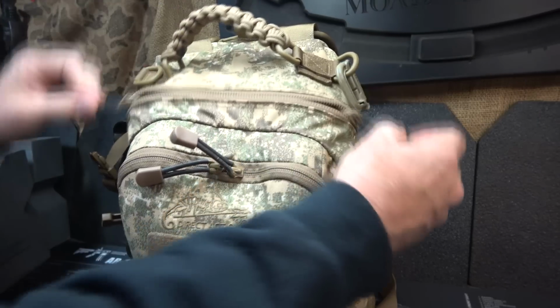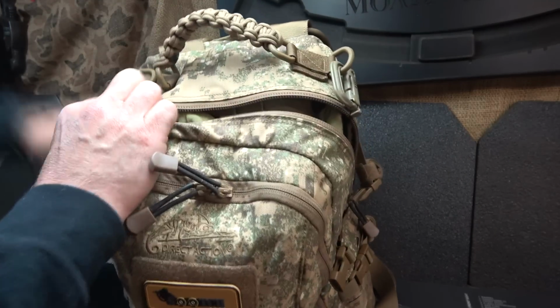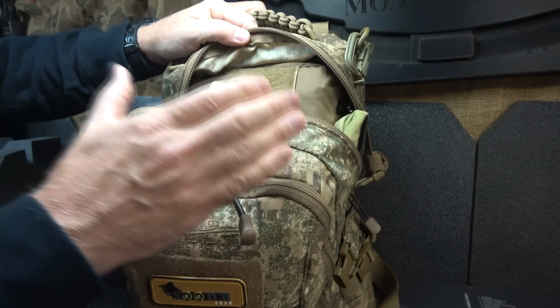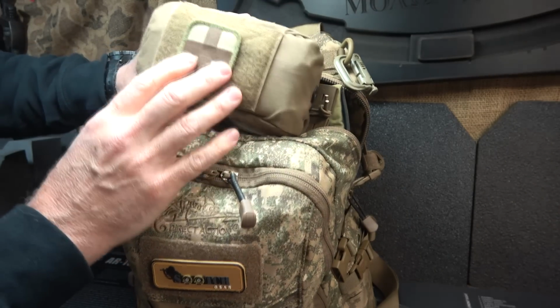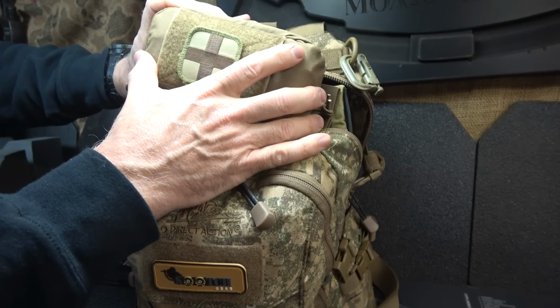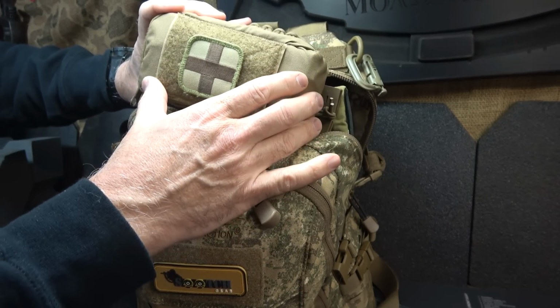In the main compartment, what I like to do is keep things that I'm going to need immediately up top. And one of the big things is first aid. So I have one of the Coyote Tactical Solutions, and this is one of their low drag, low snag kits.